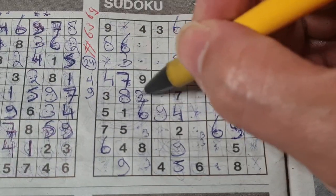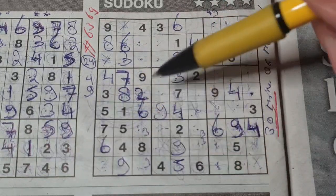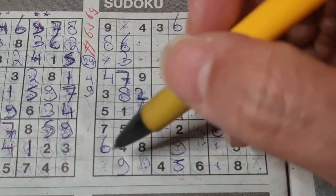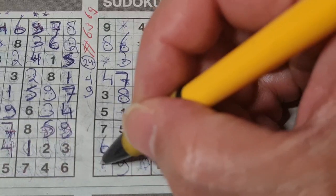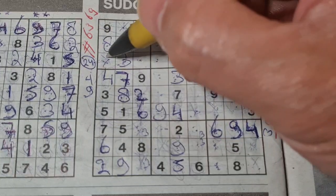The 2 is missing. 3 missing numbers in this big square. One of the missing numbers is 2. We have a 2 in the third column, so no 2 in these 2 boxes. 1 box left for the 2 in this big square. Should be there. 1 box left in the first column for number 1.